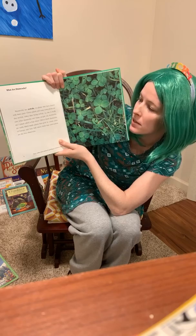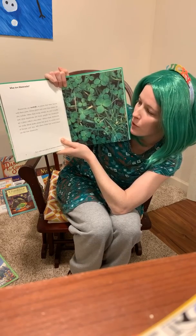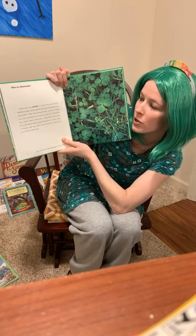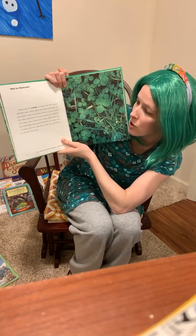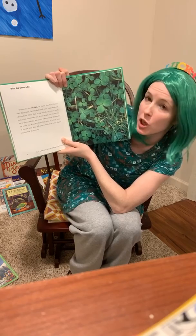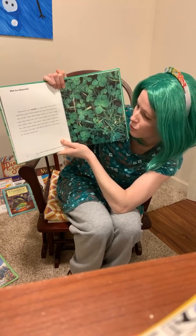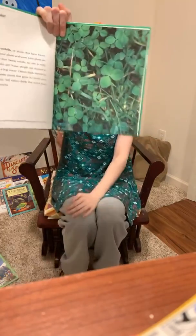Clover plants and some lotus plants are also trefoils. Other than being trefoils, no one is really sure what shamrocks are. Some people say shamrocks are a plant called a hop clover. Others think shamrocks are really black medic plants that grow in certain areas of Europe and Asia. Still, others think that sorrel plants are the true shamrocks. So these are what shamrocks look like.